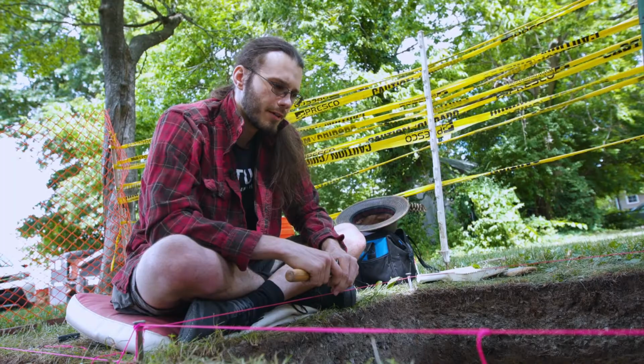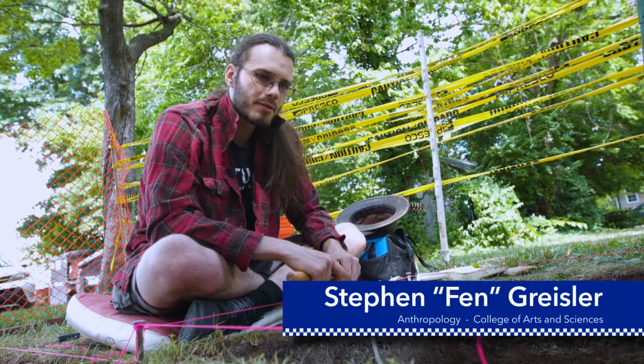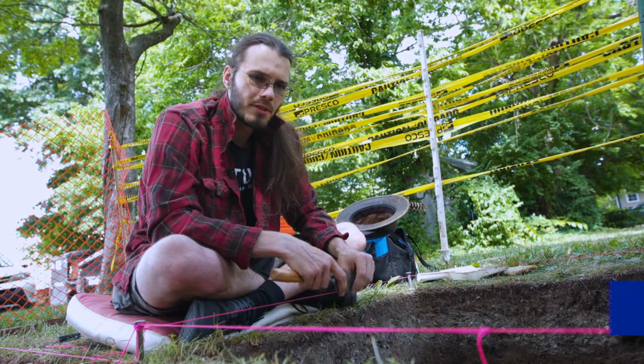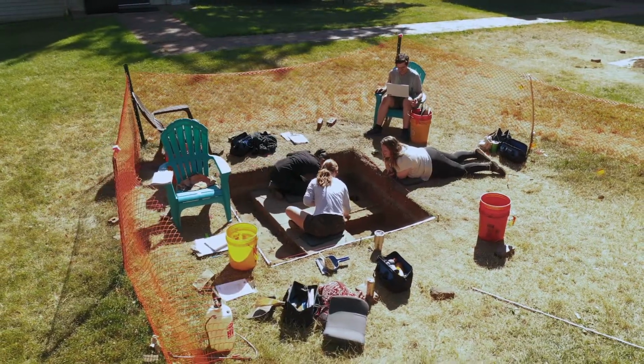It's the first of the university's kind. We're kind of out here, and we're learning the ins and outs of archaeology in a campus environment.